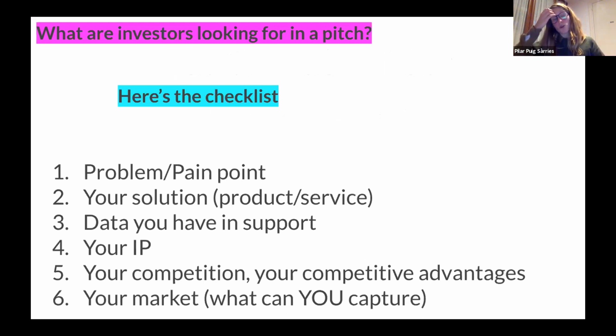So here, of course, I had to share with you a checklist of the important points that your deck needs to include. But ideally, what you should be doing is first writing a story, tell your story, and then make sure that your story includes all these aspects, not the other way around. It's much more difficult to make up a story if you already have defined all these aspects.